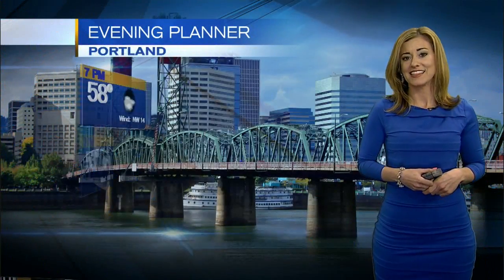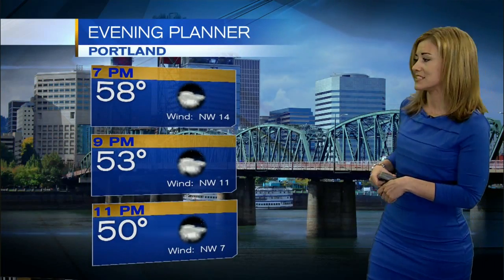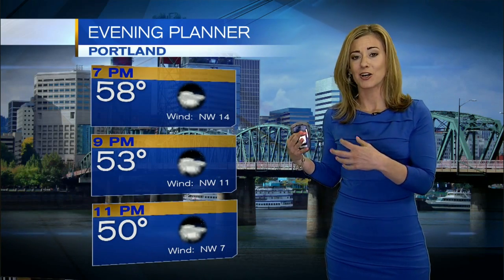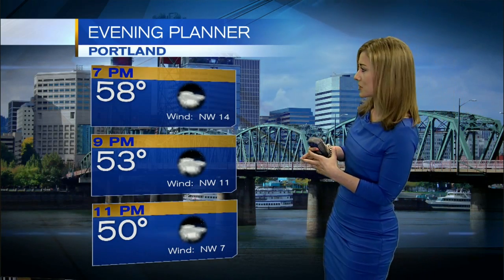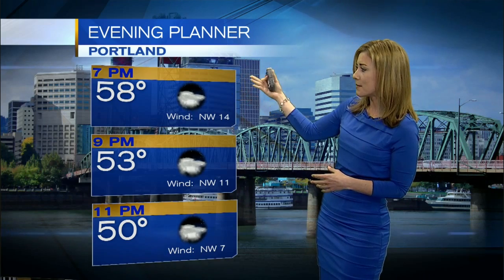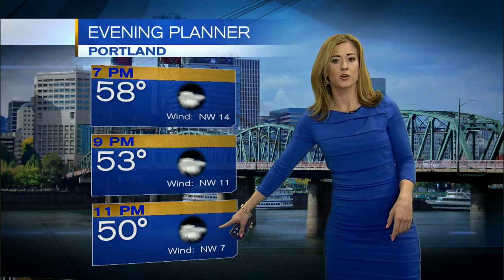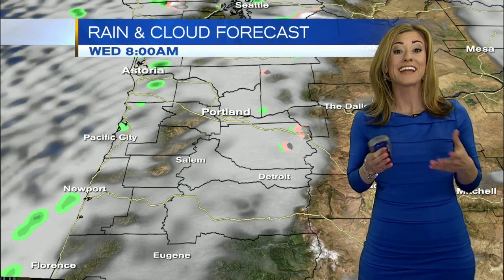So don't forget that jacket as you head out the door this evening if you have plans, and if you have plants outside, anything that may blow away, you may want to run out there and grab them really quickly because it's going to stay pretty breezy for a while. So 7 p.m., upper 50s, low 50s by 9 p.m. Still pretty gusty as we approach midnight. The winds start to calm down for us, and there'll just be a little bit of a light breeze for tomorrow.